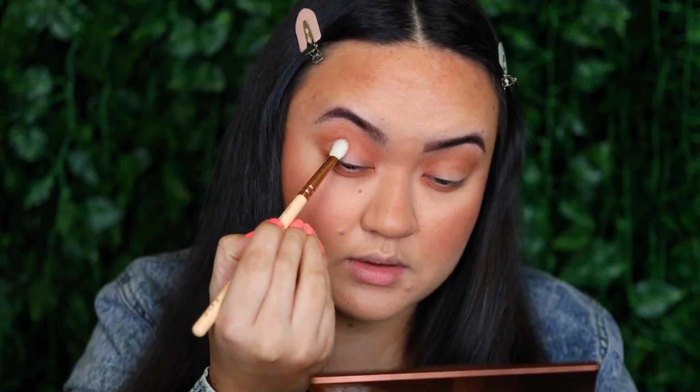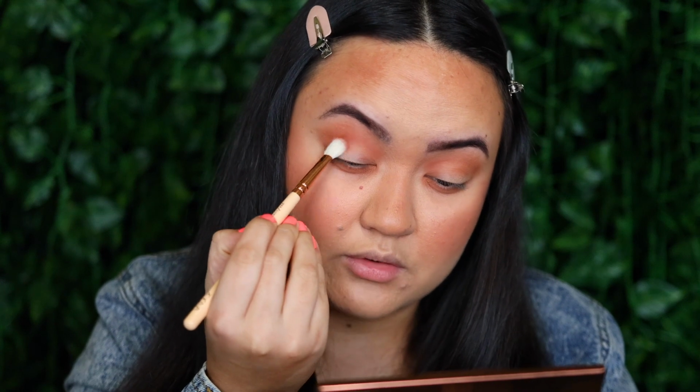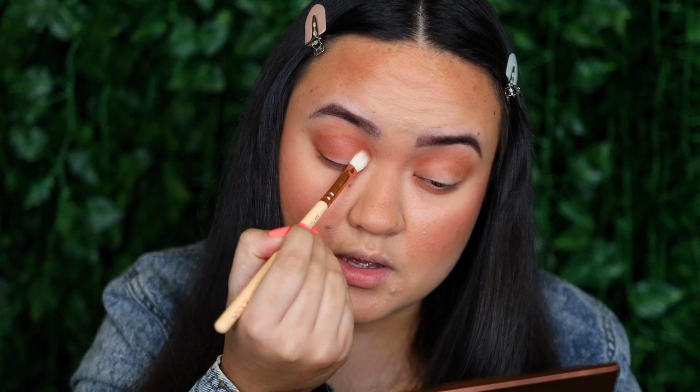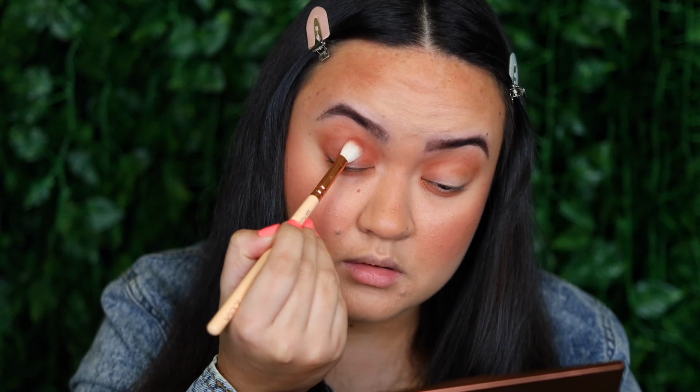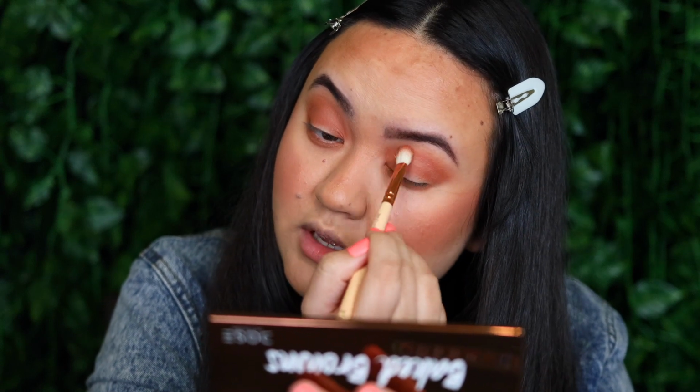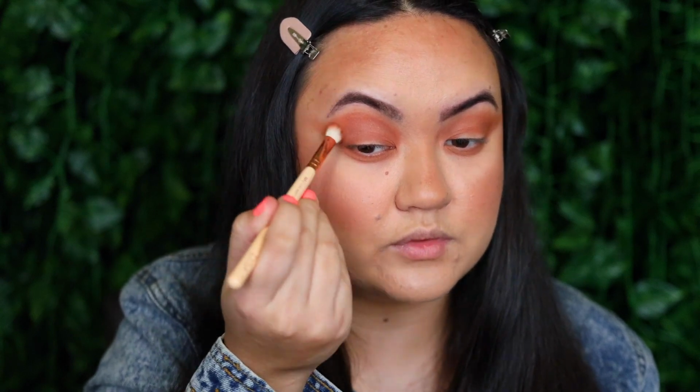And all I'm going to do is start working that on the outer crease first. And I'm going to start bringing it in. I do feel like the two of these colors are pretty similar. They do have a slightly different undertone, but I feel like maybe I'm going to go into the next darker shade just to deepen it a little bit more. I am also dragging out these shadows to create that really soft wing effect.